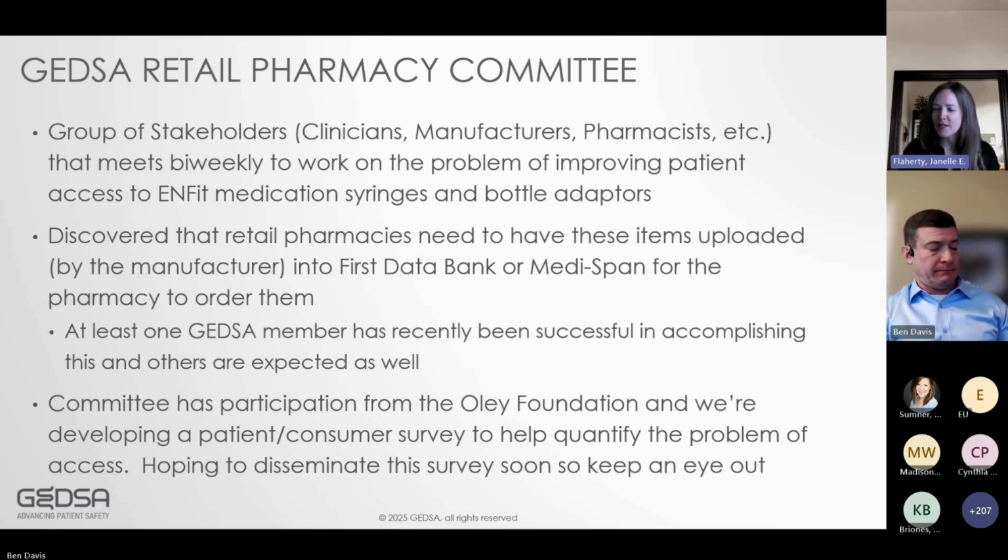So you may ask, why can't home care provide? Typically the enteral benefit through insurance covers the actual nutrition going through the tube and the supplies to administer that nutrition, but it doesn't include coverage of medication syringes or the medication bottle adapters. So home care companies, by and large, don't carry and aren't able to provide those items. And so we have to think of how do we tackle this lack of access.